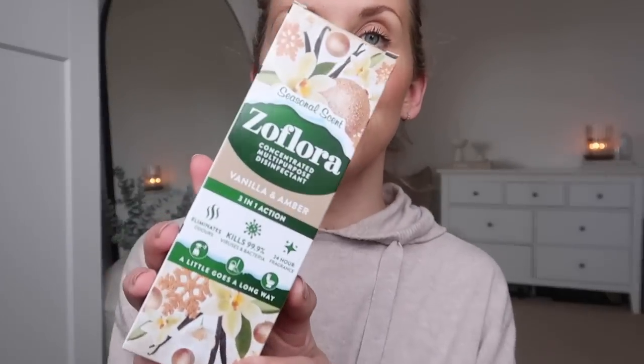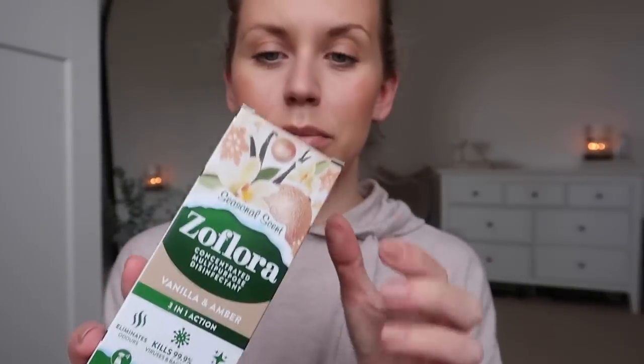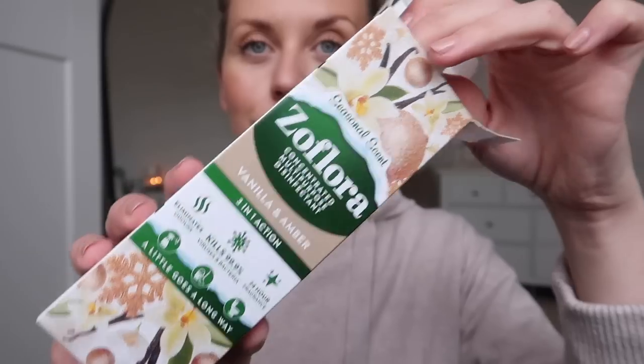The other cleaning product that I wanted to mention, this is my last one. I bought a few of these in the Christmas period. I think they're a festive find. I do see them on the odd occasion still in shops, and I don't think they're that festive, if I'm being completely honest. Vanilla and Amber Zoflora.